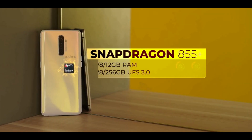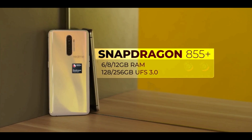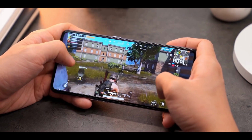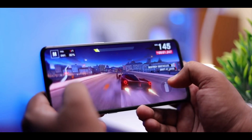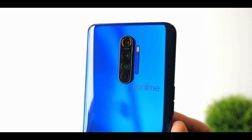We have Snapdragon 855 Plus powering the device along with 6, 8 or 12 GB of RAM depending on the variant. In performance, the Realme X2 Pro doesn't disappoint. The use of the top-of-the-line processor and RAM configurations means this device will do anything and everything that you ask it to do. I tested many games and I have not experienced any lag or frame drops.